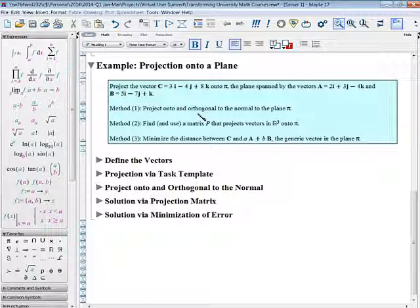Now, a student in linear algebra, who's at this point in the course, will have already seen how to do this in a multivariate calculus course, because they have learned to project onto a normal vector, the vector normal to the plane. Given two vectors in R3, they know how to find the normal to the plane defined by those two vectors. Well, in linear algebra, you would do things like find a projection matrix. And then this technique down here is the one that I think gives students the most trouble because they can't visualize what it is that they're doing, and that is to minimize the distance between the tip of the vector C, which is being projected, and an arbitrary vector in the plane. So let's take a look at how this would go in Maple.